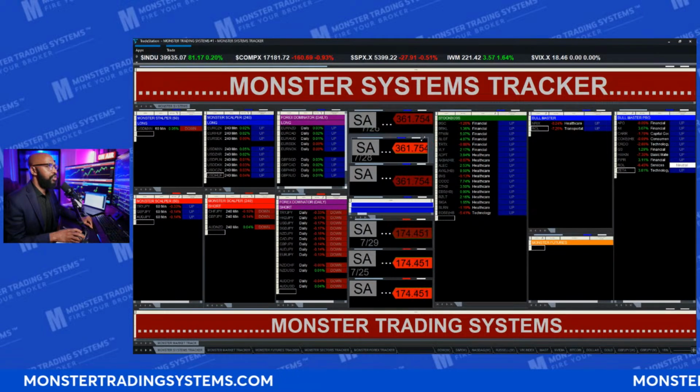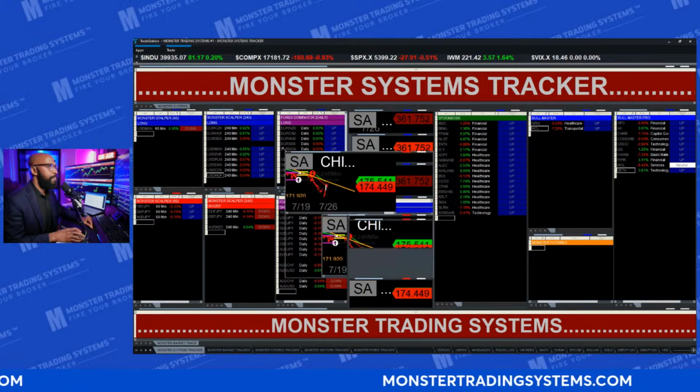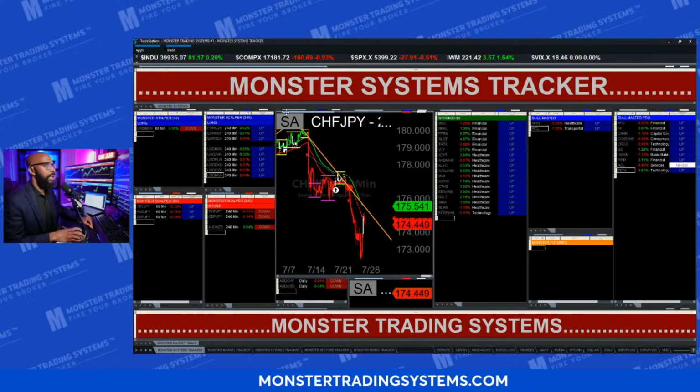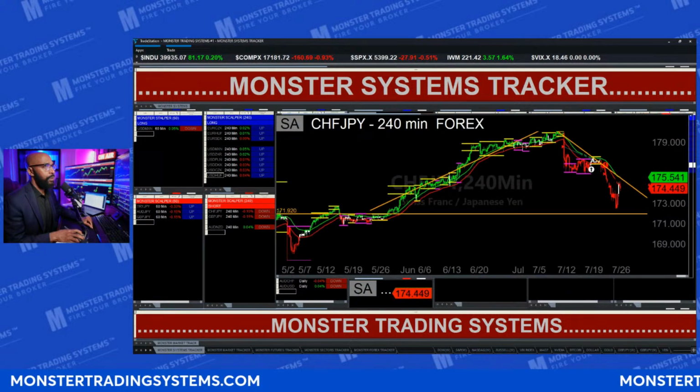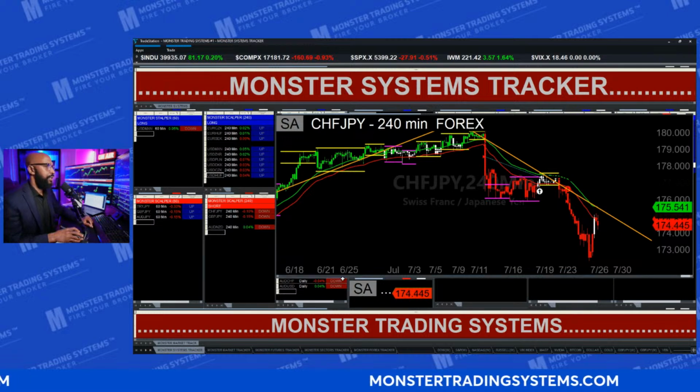pairs. Shorts in Monster Scalper on the 240. Right here. We only have a few. We missed several of these. All right, let's see what they're doing.